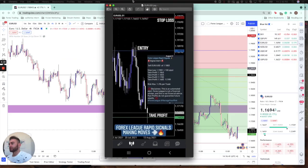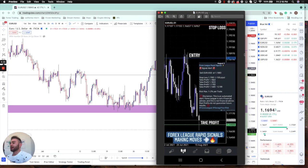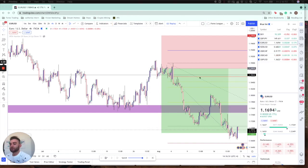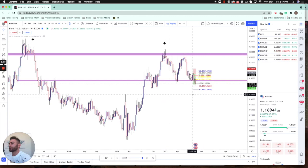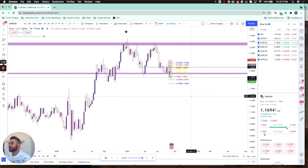Let's get into the next one, EURUSD. So this was another trade that was given out in the signals. This one was given out on August 2nd. So it was the same thing. It was a swing trade, ended up hitting take profit, a 2-to-1 risk reward. Swing trades were a little bit wider on this one. And if we just bump up to the weekly time frame, we're going to do the same thing. We're just going to go through time frame by time frame and see what the deal is. On the weekly time frame, this is where we were.